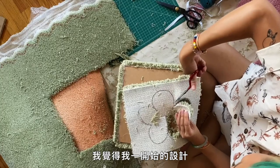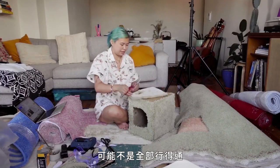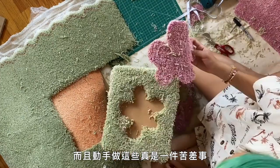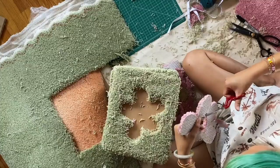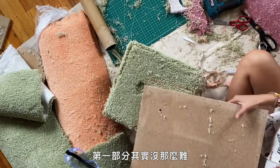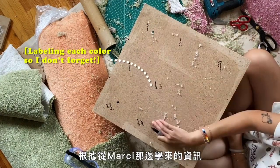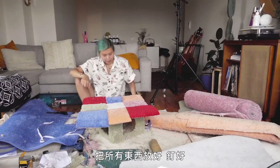Okay. I think all the designs that I thought I was gonna do might not happen. Doing multiple colors and doing this by hand is just such a grind. It's flipped. Oh my god, I'm so stupid. Cool. Whoa! So that first part actually wasn't that hard. Now I'm gonna move on to the base. I'm going for contrasting colors here based off of what I learned from Marcy. Place all the staples on.